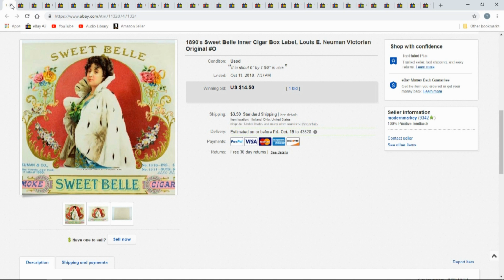So, anyway, the first one here, this inner label. This was up for a while, so I just threw it at an auction, set the price that I wanted to get out of it. Now, I've just got like $1 or something into most every label on here. I get them dirt cheap, as I've said.